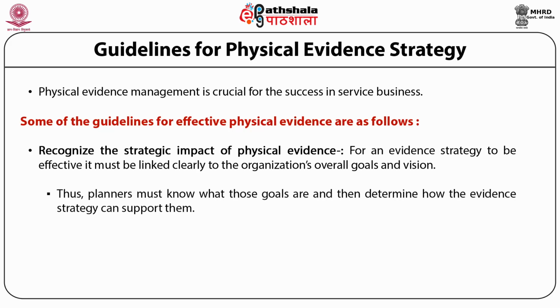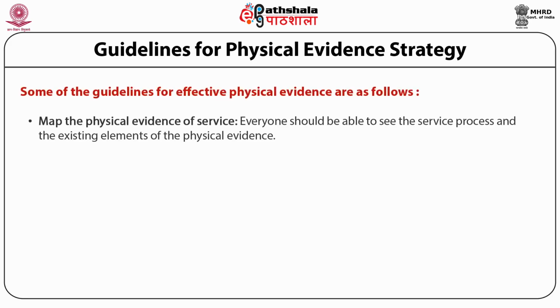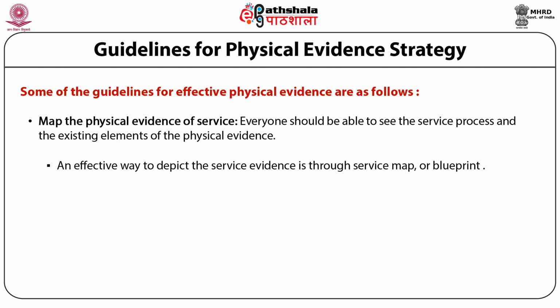Thus, planners must know what those goals are and determine how the evidence strategy can support them. Map the physical evidence of service. Everyone should be able to see the service processes and the existing elements of the physical evidence. An effective way to depict the service evidence is through a service map or blueprint.